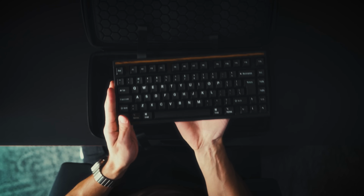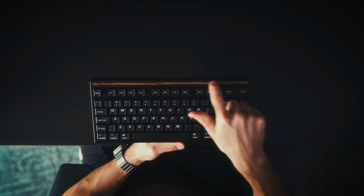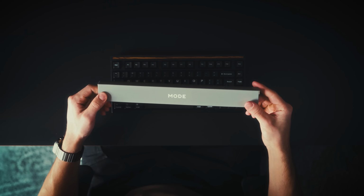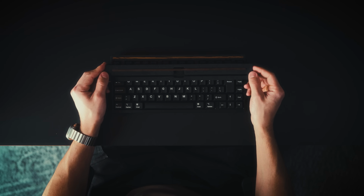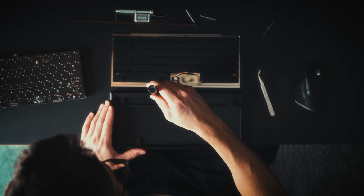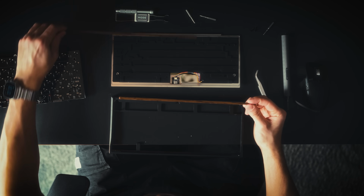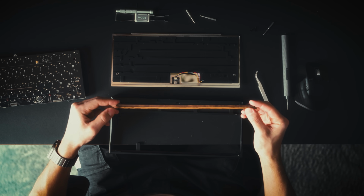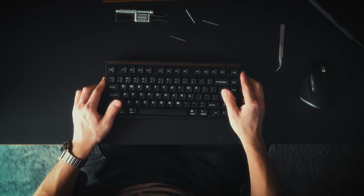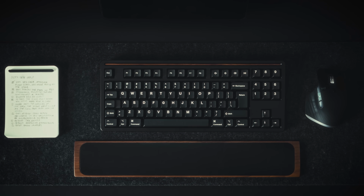As some of you pointed out, the Sonnet accent wasn't really looking like Walnut, and I believe it's actually oak, so I also asked Mode to send a new Walnut accent. To install it, I simply opened the case with a screwdriver and switched it with the new one. Now, all my keyboards have matching Walnut accents, and man, they all look so good.